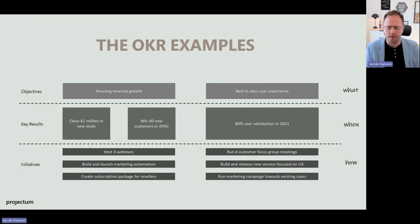There are a few examples here. One objective could be: our company wants to have amazing growth in the APAC region or in the Europe region. A key result to measure it would be to close and win new deals with a value of 1 million. So we're going to measure the objective of revenue growth with 1 million. We could also measure it differently, that we want to have 40 new customers in the APAC region. So that's a number versus a currency, a financial number. And we can set up many key results for one objective.